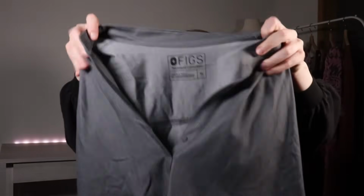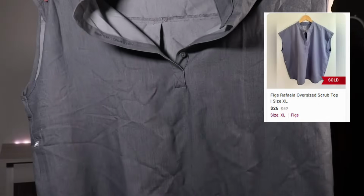I'm gonna sell this. This is a Figs size extra large top. This is the type of piece I probably should not be selling anymore. If I decide against it, I can send it to ThredUp, but it should sell really, really fast. I am excited to look this up.